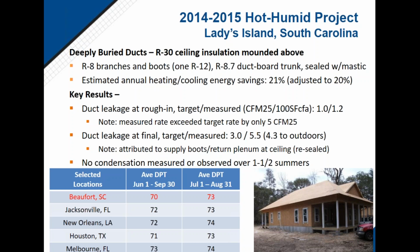Take a look at the graph on the lower left of the slide. These are average dew point temperatures for selected locations. If you look at Beaufort, South Carolina, the middle column there from June to September, it's got an average dew point of 70, which is a couple degrees below some of these other selected cities: Jacksonville, New Orleans, Houston, Melbourne, Florida. But if I zoom into July and August, the average dew points during that period are almost the same as those other cities in what many consider a more humid climate. So we thought this was a great location to test buried ducts and condensation. It's a very humid place.